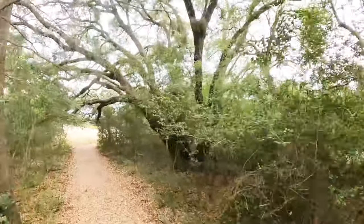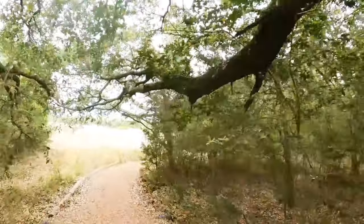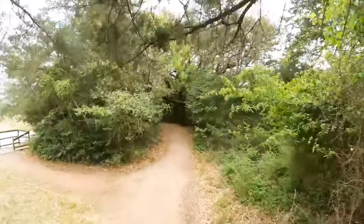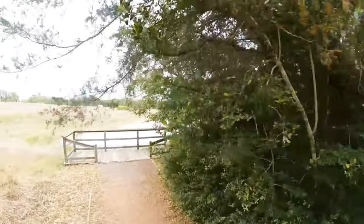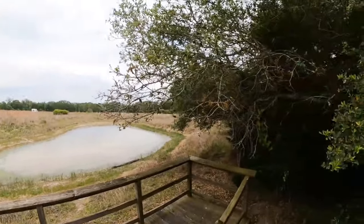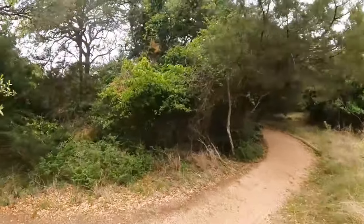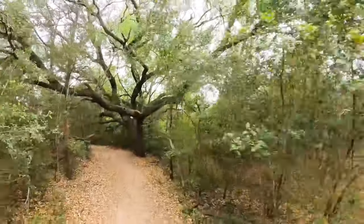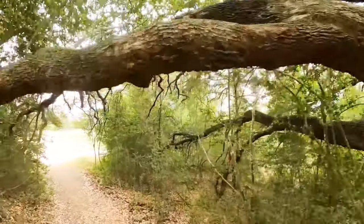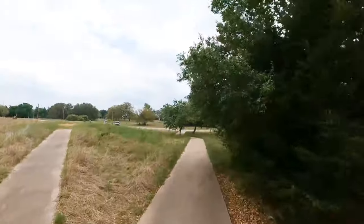Oh, check out that nice big oak tree. Look at that, that's so cool. There's a lot of those here. Yeah, and this brings us out by the pond. What there is of it anyway. Takes us back to where we were.